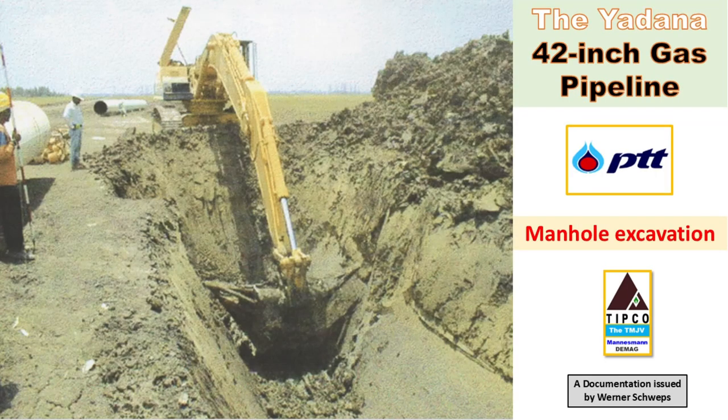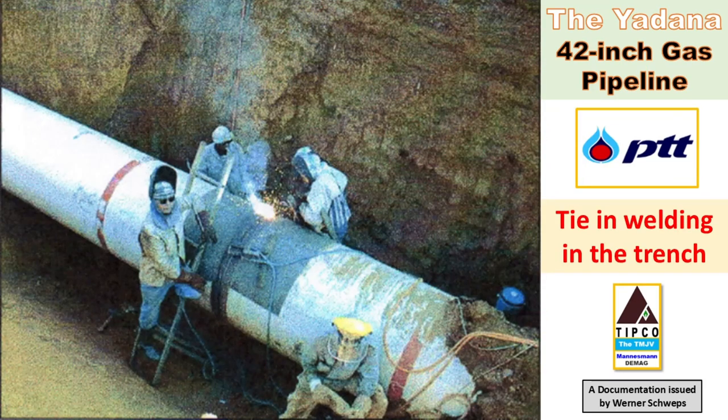For our tie-in welding in the trench, we excavated a suitable bell hole into the ground as seen in the picture. We used our experienced personnel to align the two pipe strings in the trench together and welded those with our qualified pipeline welders.